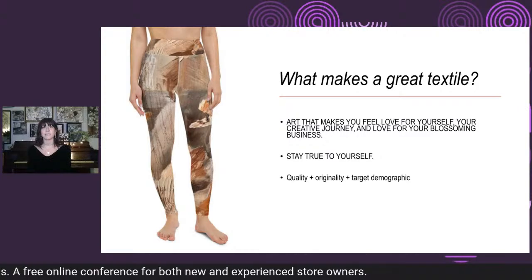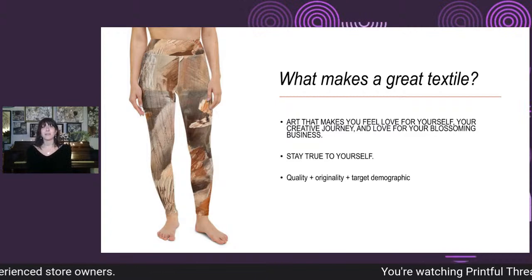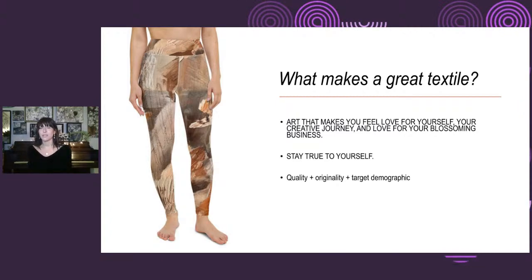So again, what makes a great textile? I want to completely drill in your brain that art is love, and art should be describing your creative journey. And the only reason that you should be starting a small business is because you feel inspired to. Starting a small business is not easy, and there's a lot of hurdles, but there are so many amazing experiences and learning curves that you go through. Figuring out exactly what your small business is growing to be doesn't come overnight. It's trial and error.